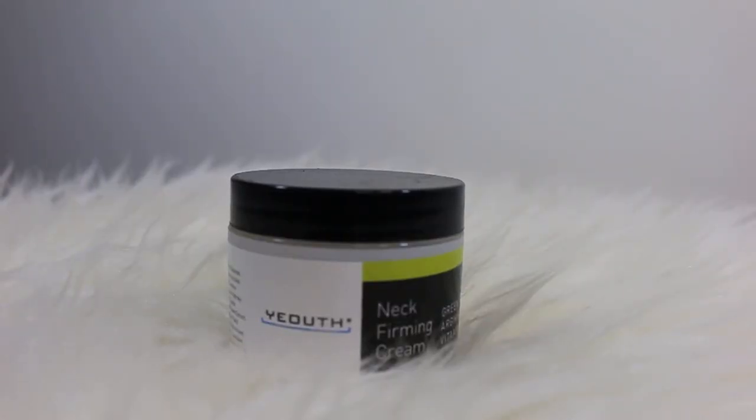Next, I have the Youth Neck Firming Cream. She looks like this. Now this claims to tighten and restore the elasticity as well as even out the tone of your neck and décolleté. This also stimulates collagen production. Every time I use this product, my neck feels smoother and it has a healthy luminosity. Now you can use this during the day and the evening.